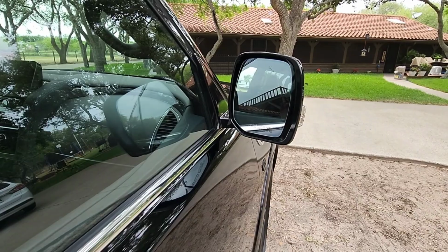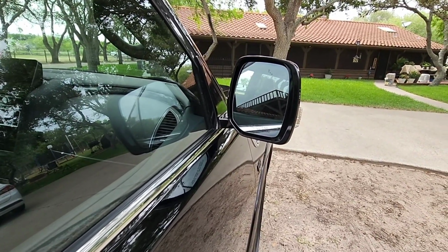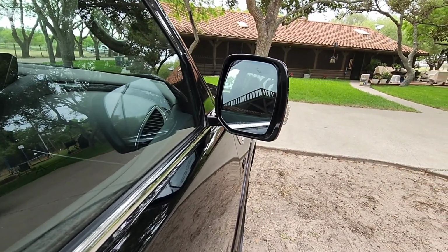Now, something I've never been a huge fan of are the mirrors on both the Nissan Armada and the Infiniti QX. I believe it's the QX80 still.